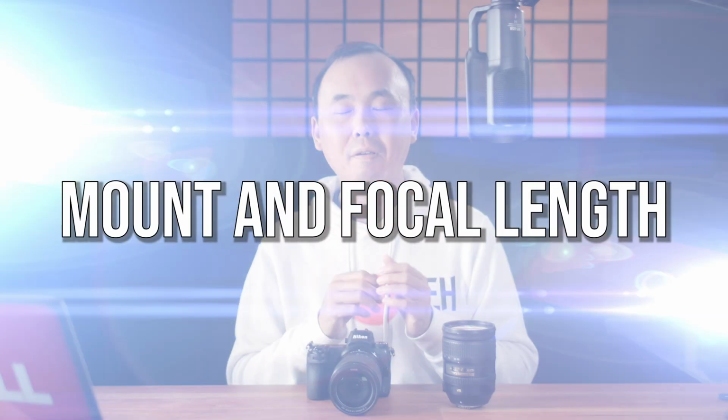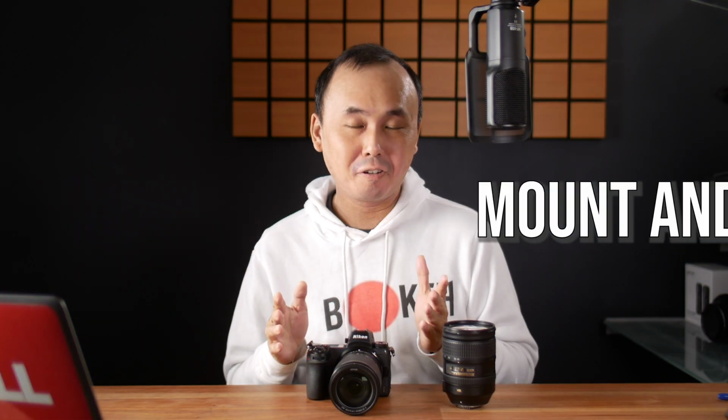Before we start looking at the image quality and also the build quality and design of these two lenses, there are two main differences between them. One is this 24-200 is designed for Z camera, so you can only use it on the newer mirrorless Z camera, while the 28-300 was designed for DSLR camera, the Nikon F mount camera, so you could use it on the DSLR or you can use the FTZ adapter and then use it on the newer Nikon Z mirrorless camera.